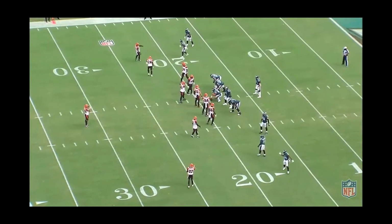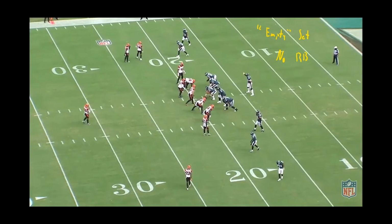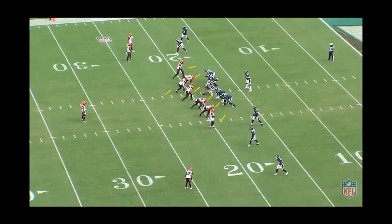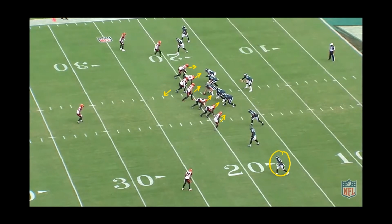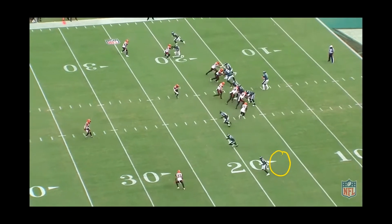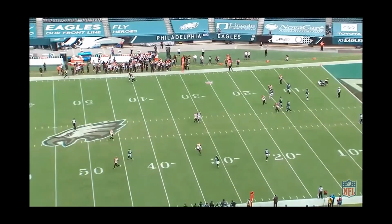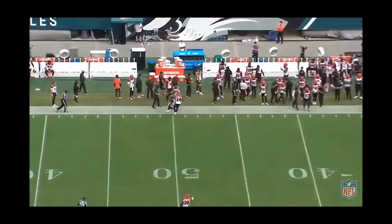All right, now the Eagles are going to come in on what's called an empty set. So an empty set means there's no running back in the backfield. All right, now the Bengals are going to send a blitz. They're blocking five. The Bengals are going to send six. Now the hot route right here is Greg Ward. Carson Wentz fails to see him due to the pressure. I don't know why the offensive line didn't ringo.